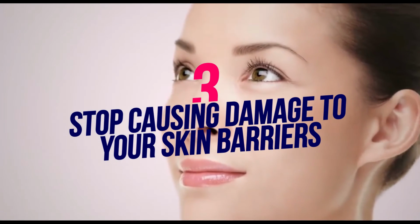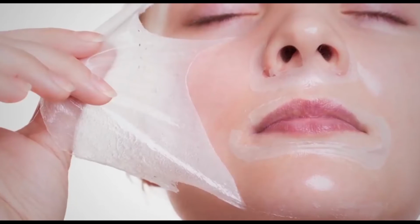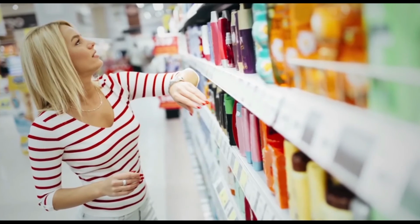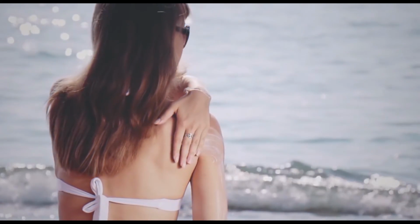Number 3. Stop causing damage to your skin barriers. The skin barrier, which is the outermost layer of your skin, protects your body from an onslaught of environmental hazards while still maintaining your body's vital water balance. Symptoms like dryness, itching, and inflammation may indicate a problem with this essential barrier.